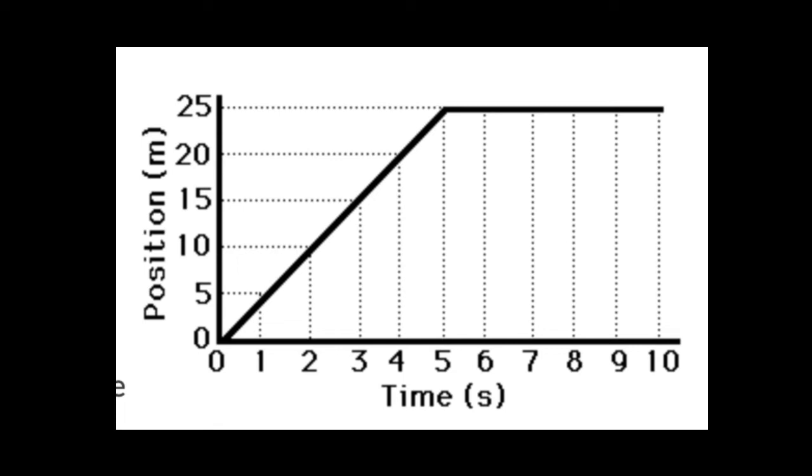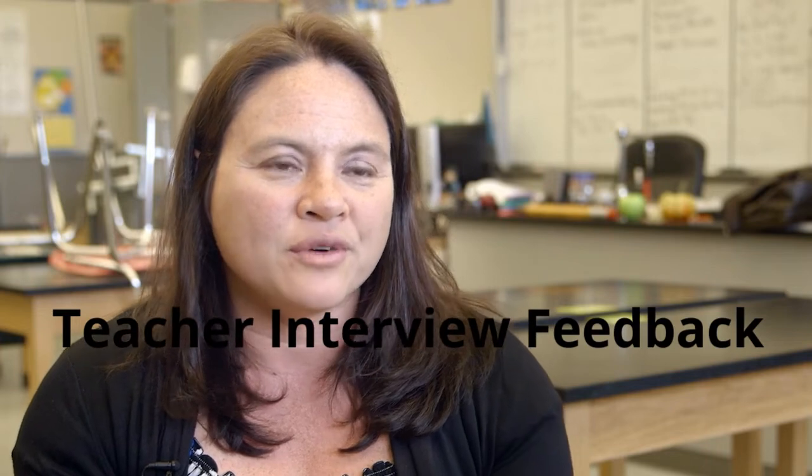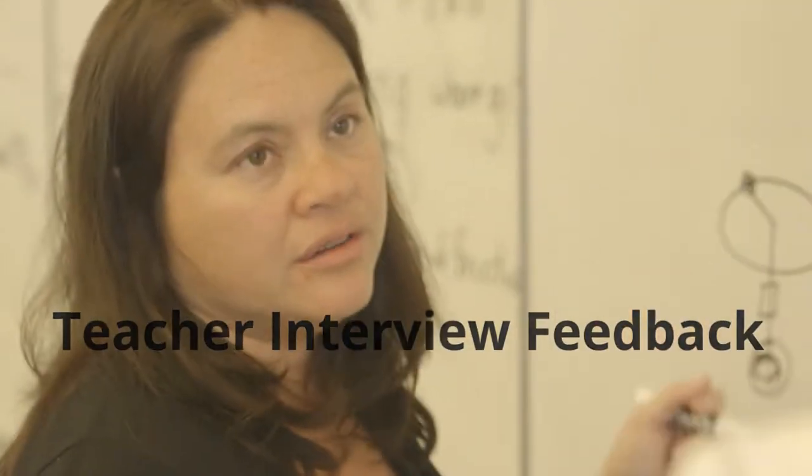Students showed significant improvement on interpreting the example graph in order to describe the object's motion and relative position over time. In addition, teacher interview feedback showed strong support for further research and development of the Smart Wheels project.